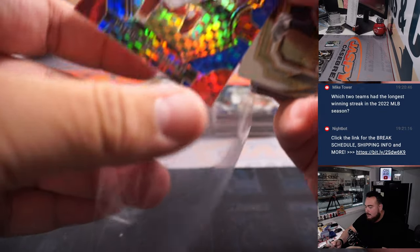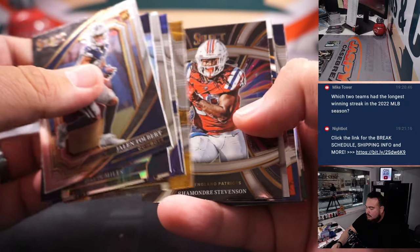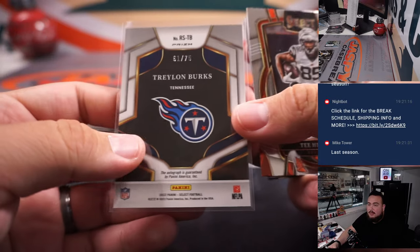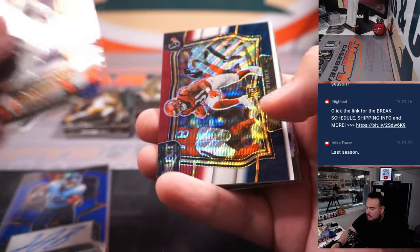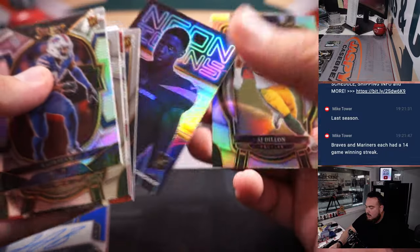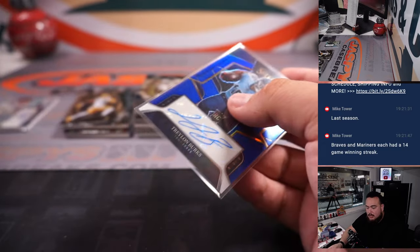Patty Mahomes. Out of 149. Treylon Burks. So I don't know about last season. Dodgers, maybe? Dodgers had a pretty good year. Damian Pierce. Brewers and Braves and Mariners each had 14 games. Damn.